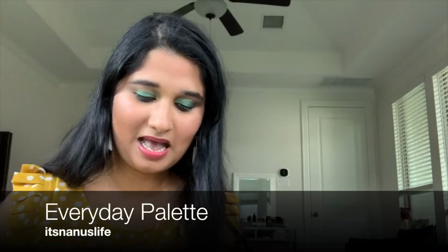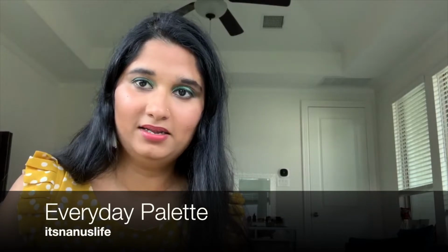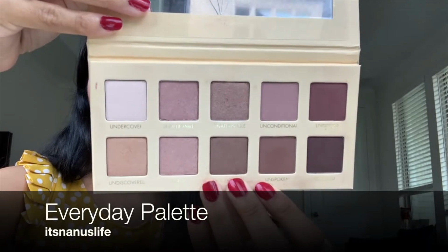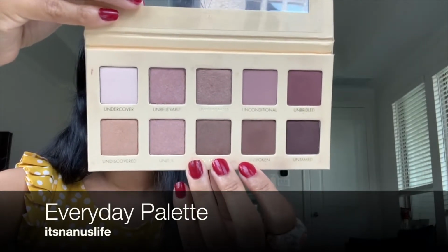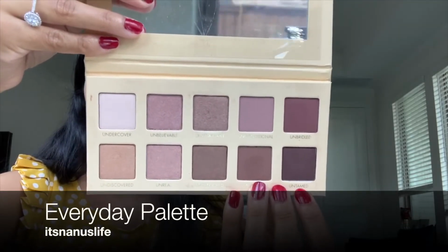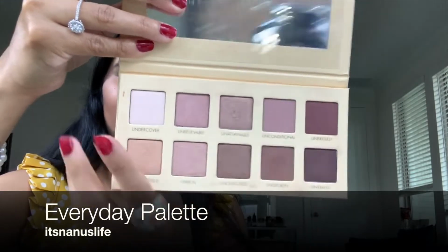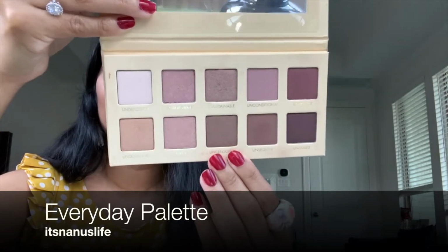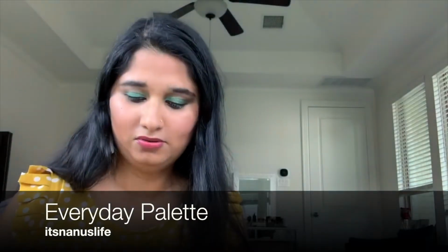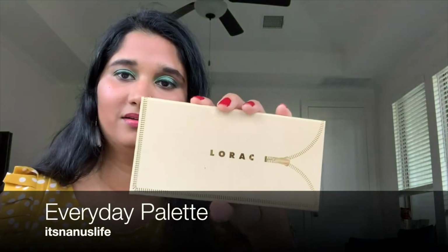And for high end, I would go with the Lorac Unzipped palette. This is my everyday palette because again, the colors are neutral, they're beautiful, they show up really well on your eyes, and you have so many options, like rose gold and neutral colors and everything dark to build dimension and do your lower lash line with, and you have the perfect highlight colors. Everything is built into this perfectly for you to do your eyes as an everyday makeup. So this would have to be my go-to everyday palette for high end.